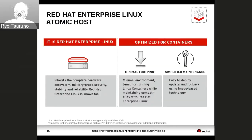The time frame for this is that we are testing with the high-touch beta customers right now, and we will be releasing a tech preview version of Atomic Host later this year. The fully supported version of Atomic Host is slated to be sometime maybe next year, but we don't know yet.